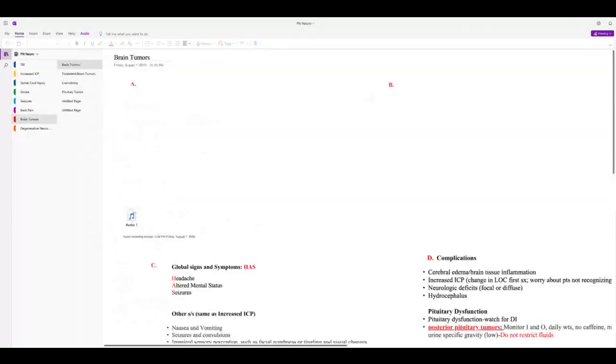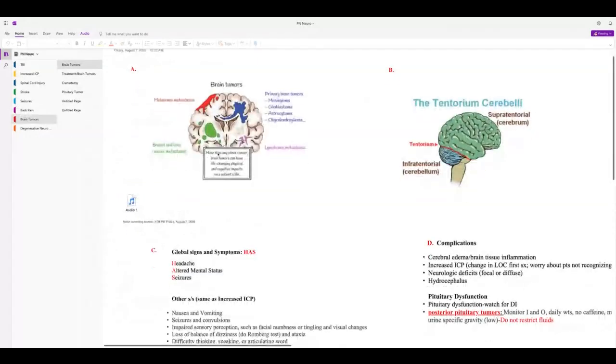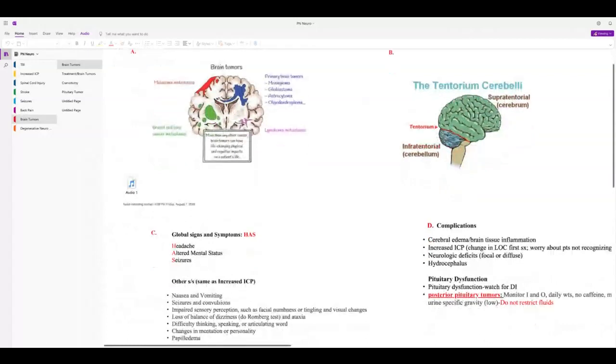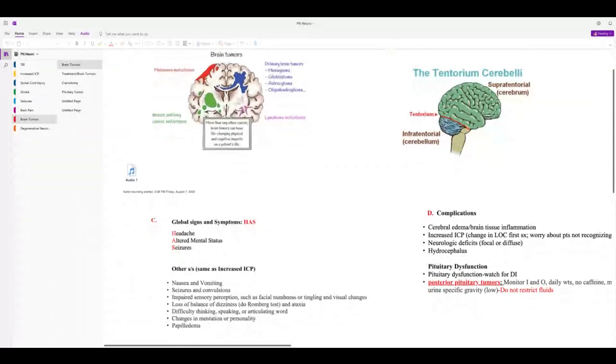All right, with brain tumors, I'm not going to go into all this. There's just a few things I'm going to go into because there's all types of brain tumors, right? And they can have all types of signs and symptoms. I just want to teach you broadly because that's what you need to know right now.